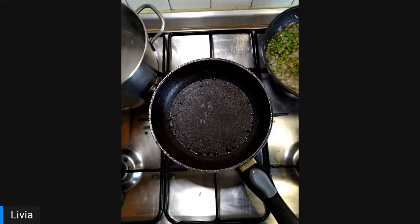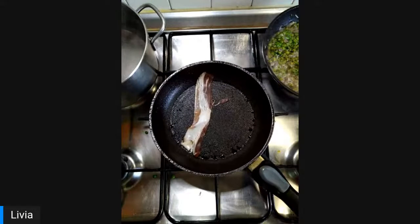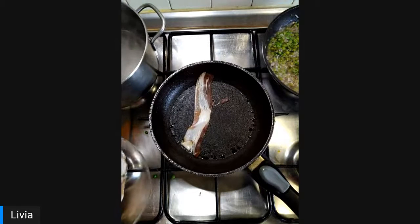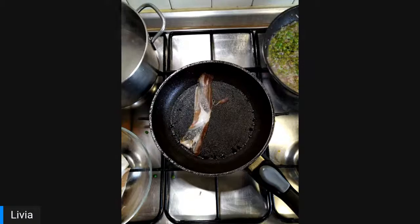Okay, we make it crunchy, and then we are going to use the fat that the pancetta has released to add some butter and then some cream, and that will be a simple but tasty sauce. We will use the pancetta to break on top of the pasta when it's done. Just the fat that the pancetta released now while we are making it crunchy will go with the butter and the cream in the sauce.